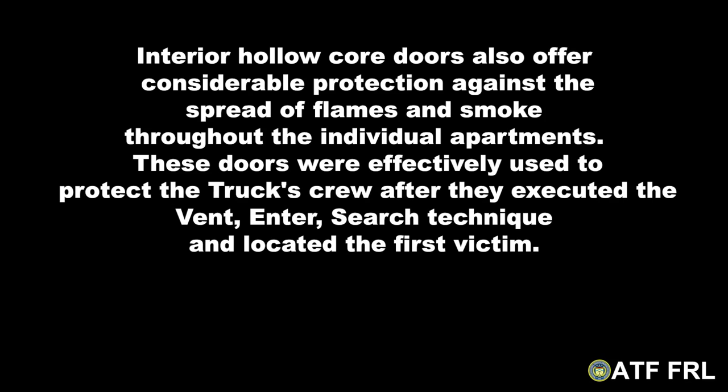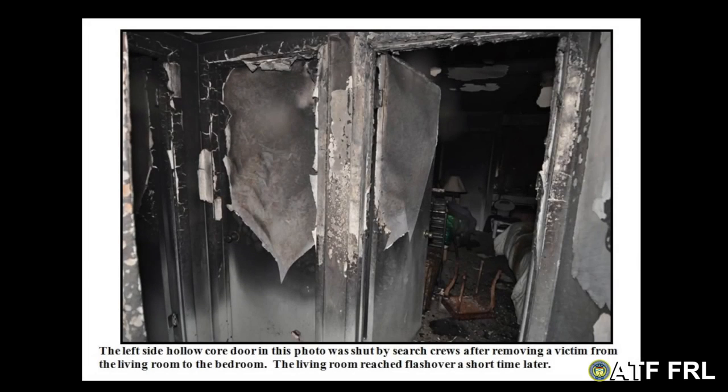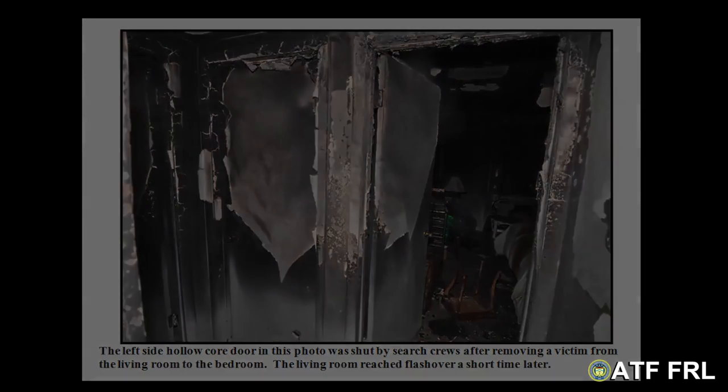Interior hollow corridors also offer considerable protection against the spread of flames and smoke throughout the individual apartments. These doors were effectively used to protect the truck's crew after they executed the vent, enter, search technique and located the first victim. The left side hollow corridor in this photo was shut by search crews after removing a victim from the living room to the bedroom. The fire in the living room continued to spread and reached flashover a short time later.